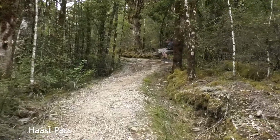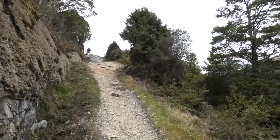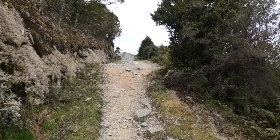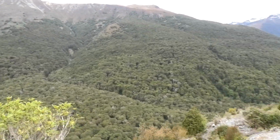Haast Pass was our second track. It was 563 metres high, but it felt higher. The views are spectacular, well worth the walk.